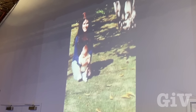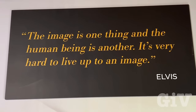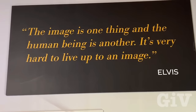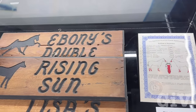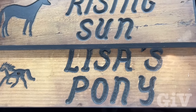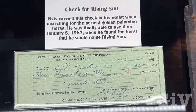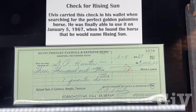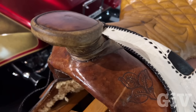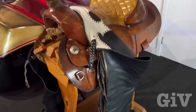I like when they show home videos from Graceland with Priscilla and Lisa Marie. Hand-carved signs of all the names of the horses at Graceland: Ebony's Double, Rising Sun, and Lisa's Pony. This is a $3,000 shack for the perfect golden Palomino horse, the Rising Sun. Elvis Presley's leather saddle and leather chaps.